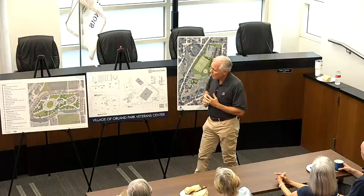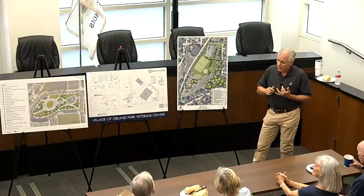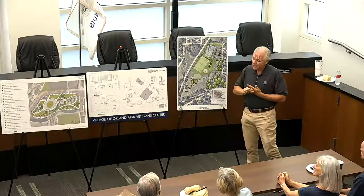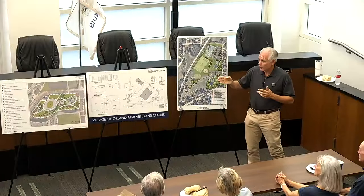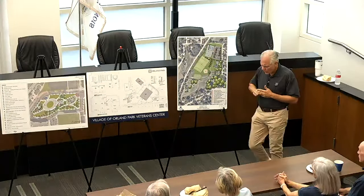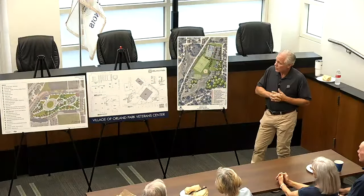So the plan they came up with has some office space, it has obviously the park, it has restaurants, some retail. It's not that big of a space. Everyone has this big vision of, like, a Naperville downtown. Naperville downtown is like 4 blocks by 4 blocks. This isn't even a block by a block. It's just not that big. Office space in there as well, and there's no new residential going in.